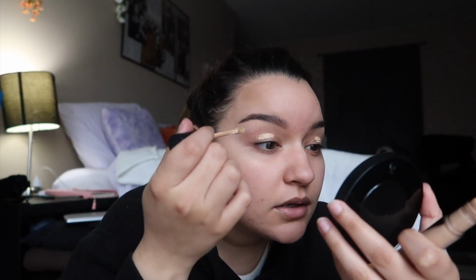So the first thing she does is her eye look. So the first thing I'm going to do is set my eyelid with concealer and a translucent powder. I'm just going to be putting this on my eyelids. I'm not going to do my face yet because she doesn't do it yet. Yeah, we're going to let this set for a couple seconds because I've noticed that it makes a difference.